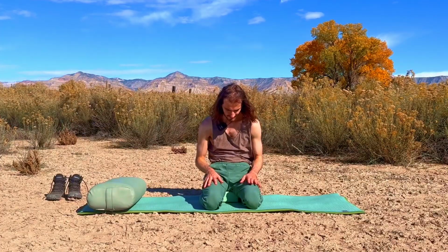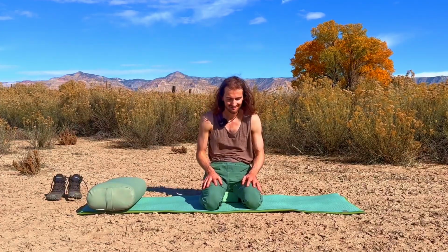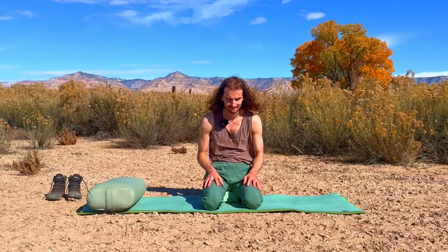Hands come to your thighs or back behind you. Inhale, open through your heart for a seated cow. Exhale, round forward for seated cat. 2 more at your own pace. Moving into our spine with some gentle motion.